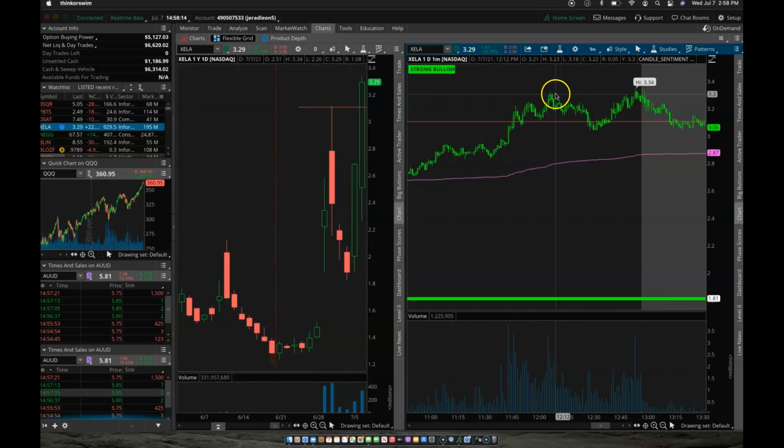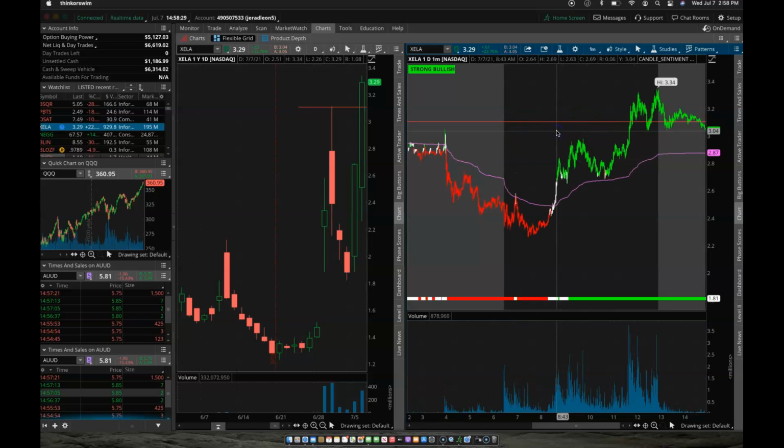Sold half here at 3.31, 3.32. No, actually I didn't. I didn't sell any here. I held, and I got to add here at 3.09. And I really just wanted to see it hold 3. 3 was that key level.